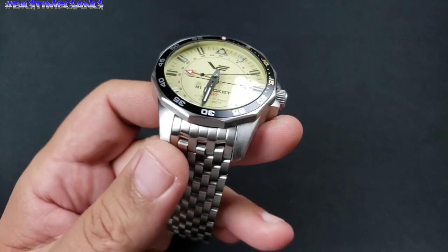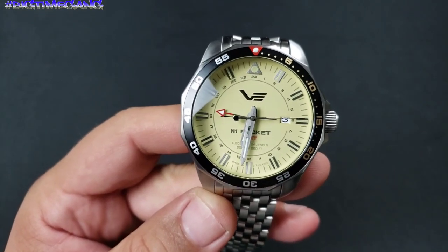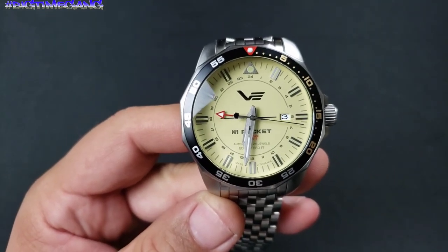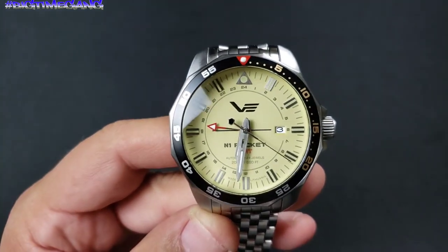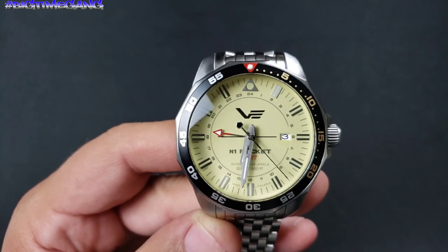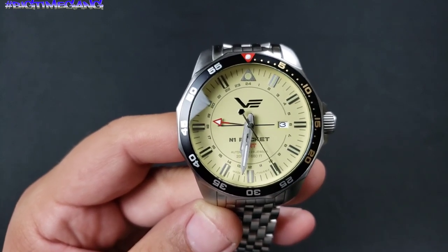And I'm going to wear this watch because I think this one's going to stay in the collection. Let me know what you guys think, if you think I should keep this one. I think it's gorgeous, and it's worth adding to my collection. It's different. But stay tuned for photos.